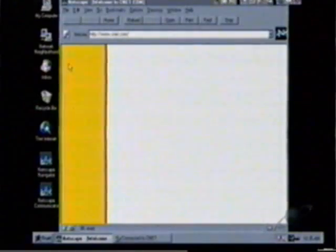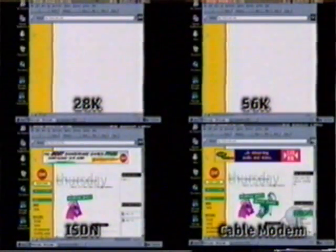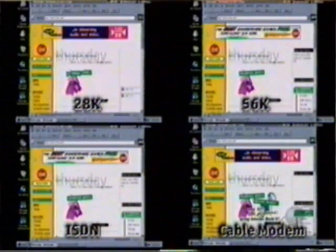This is what the same page you've just seen a few times would look like at cable modem speeds. Almost as fast as goofing off at work. Clearly, blazingly fast. Once again, here's all four technologies at the same time. Now, where this really makes a bigger difference is downloading a large file, like the shareware game Quake.